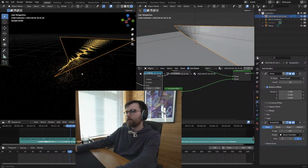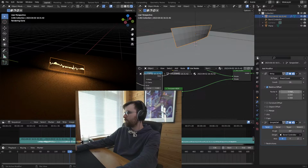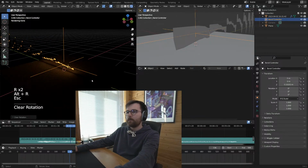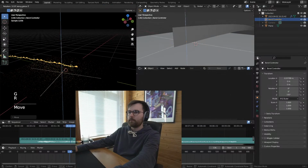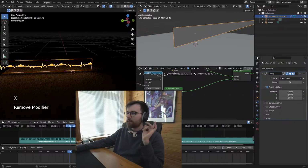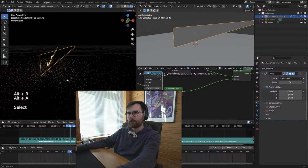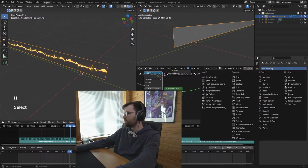Hang on. Nope. Let's do this. Oh, there is this one? I don't know. My brain is melting. This is not the way to do it. But when I was doing all that, I noticed something cool. Apply rotation to the plane. I'm not really sure. It is applied, sort of. Okay, let's keep trying. I want to make sure that I can do this.